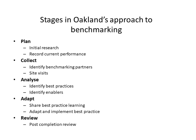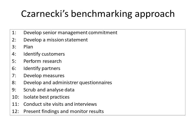Auckland says to benchmark we need to plan, collect, analyse, adapt and review, and you do need to learn one model of how to implement benchmarking. This one's fairly straightforward: plan, collect the data, analyse the data, adapt and review. Kazaneki has a more detailed one, which is 12 steps, perhaps a little too complex, but it's fairly logical. Get commitment, develop the mission plan, identify your customers, do the research, find partners to benchmark with, develop your measures, get your questionnaire sorted, scrub and analyse the data, try and find best practices, site visits, present findings, monitor results.